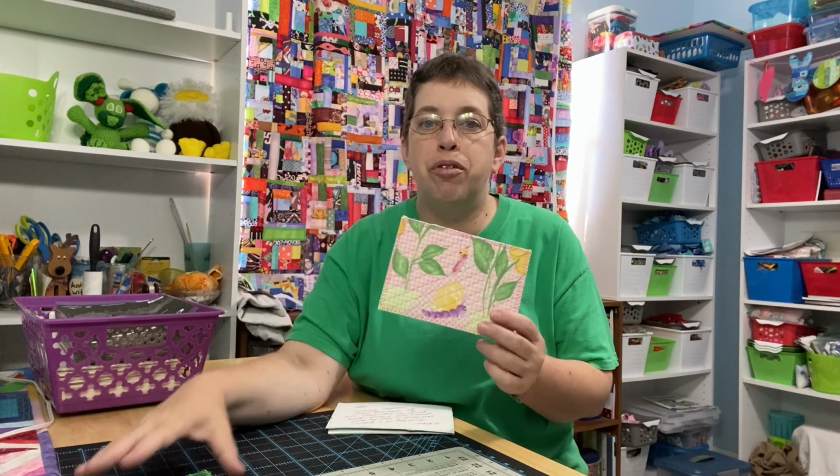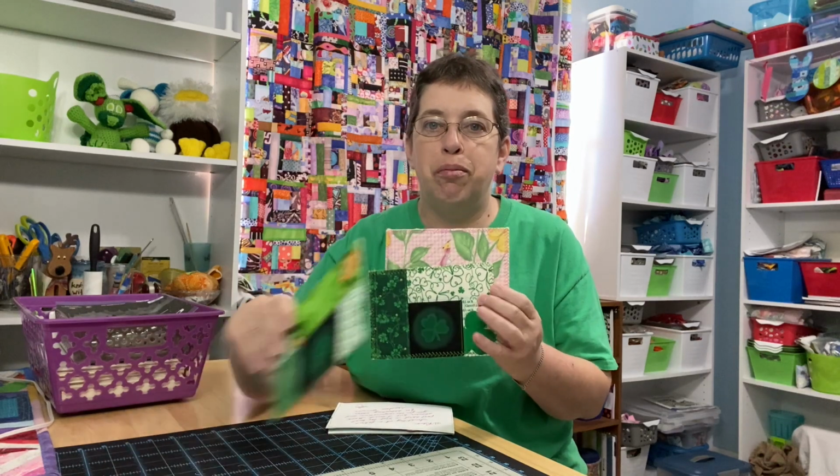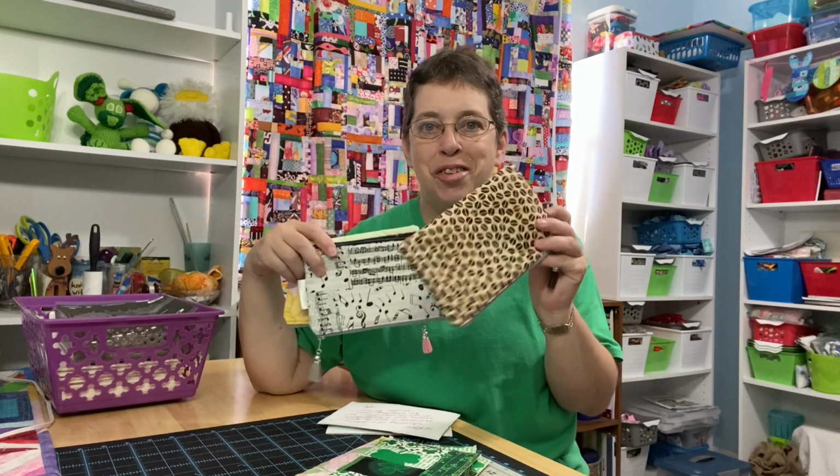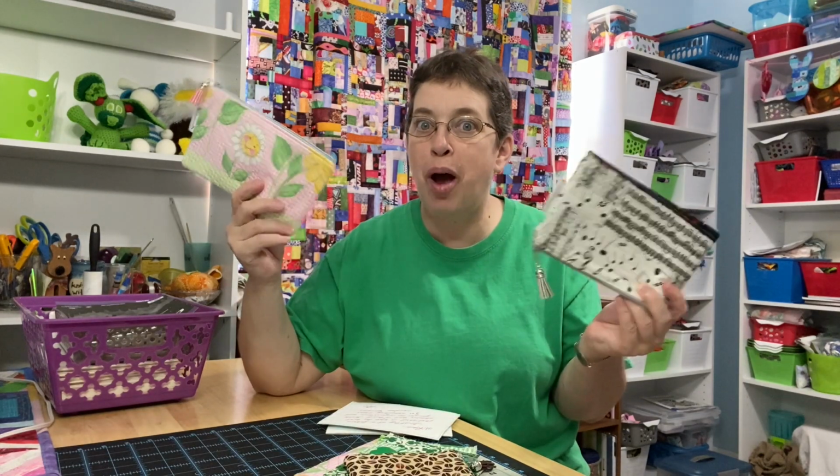I received a package of fabric scraps. I don't normally tell you guys about it, except I'll say something like, all of these scraps, and these scraps, all came from you guys when you sent me a package of scraps, whether it's a small envelope or a little bit of a small box or something. I received an envelope on Saturday.